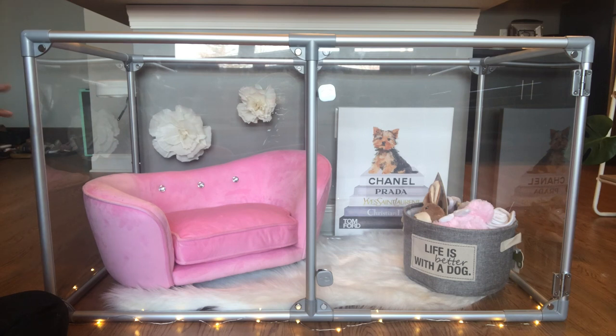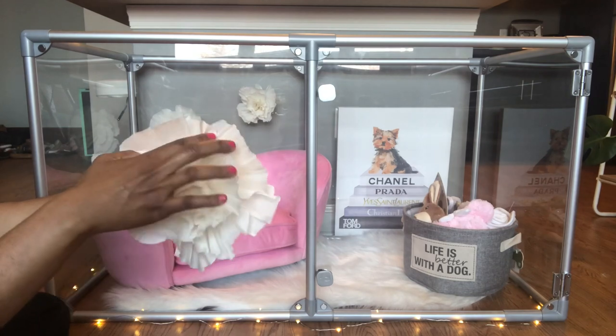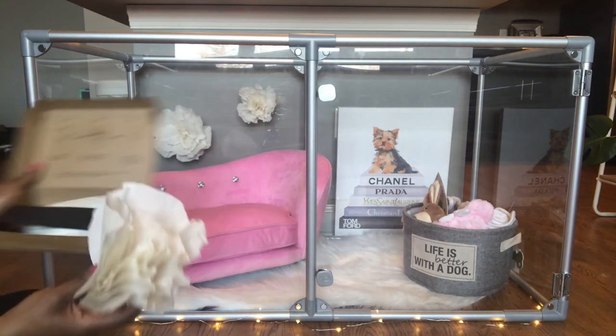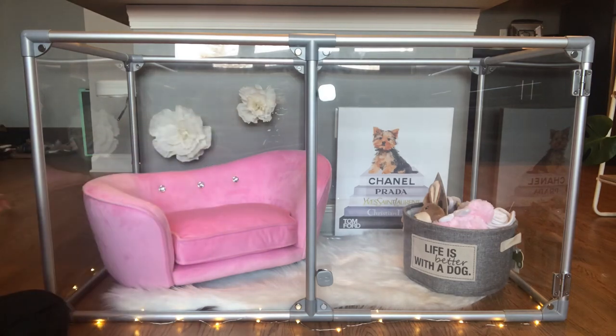Guys, I am a lazy shopper, so I get a lot of stuff from Amazon. But you can probably find this stuff in like your craft store. But they're just little paper flowers and you can just open them up. It came in like a box of, I believe, six. And they come like this. So you just open them up. They have a few different sizes. And I just stuck those on the back. They come with little sticky thingies on the back.